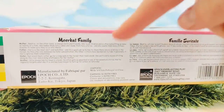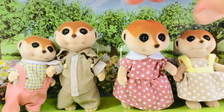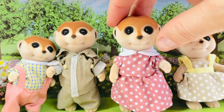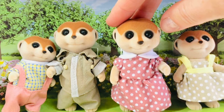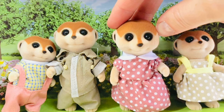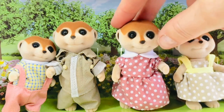So on the bottom of our box, it describes each member of the Meerkat family. So I'm going to read it off as we meet each character. First is Mother Beatrix, who is always warm and friendly. She loves children and is often babysitting as many as 20 at a time. She bakes them fairy cakes and reads them fairy stories. And she counts them every 15 minutes to make sure they're all still there. Very responsible.